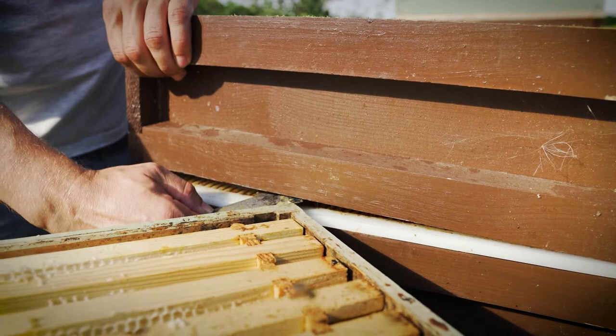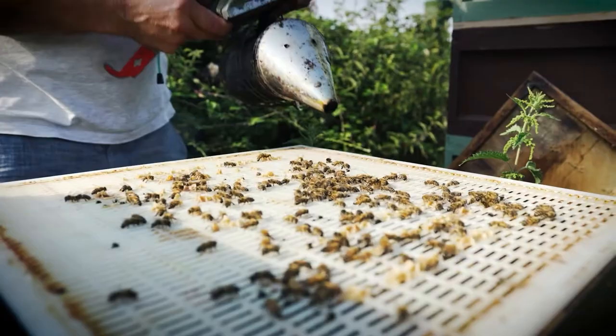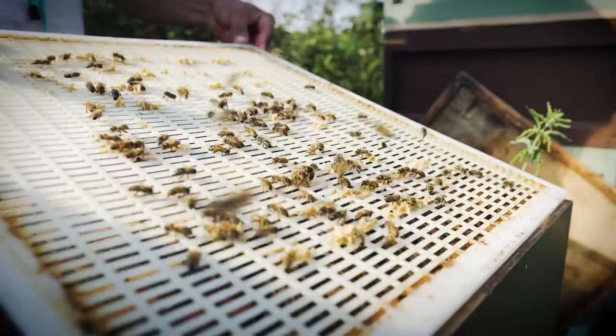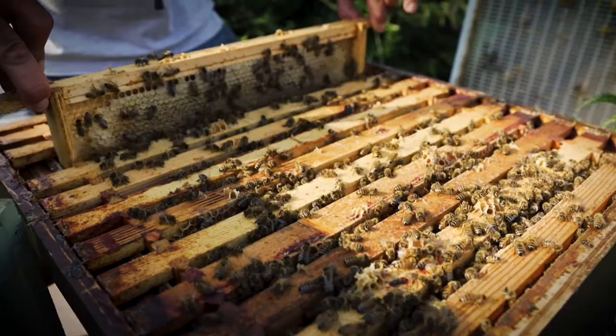Yeah, let's have a look what's going on next floor down. This section is for honey, and the one below has a queen excluder, and that part is for brood, where they take care of the baby bees. This is a mesh, and the reason I use it is to stop the queen going up. Ordinary bees can go up, but the queen cannot go through these gaps. So I always know where my queen is.